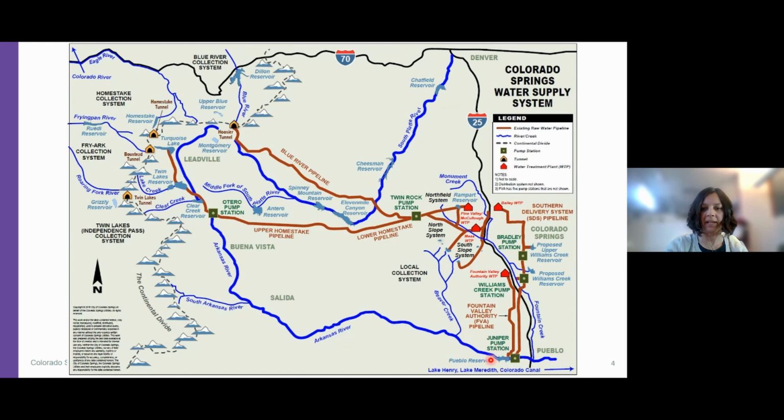So really briefly, and instead of using that as an example, I'm going to move upstream here, up the Arkansas River. So we have storage in Turquoise Lake, which is near Leadville, and in Twin Lakes Reservoir. We are also shareholders in the Twin Lakes Reservoir Company. These are actually both U.S. Bureau of Reclamation facilities, but we do have storage.